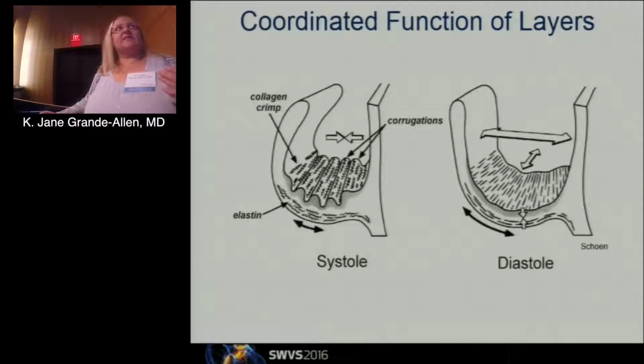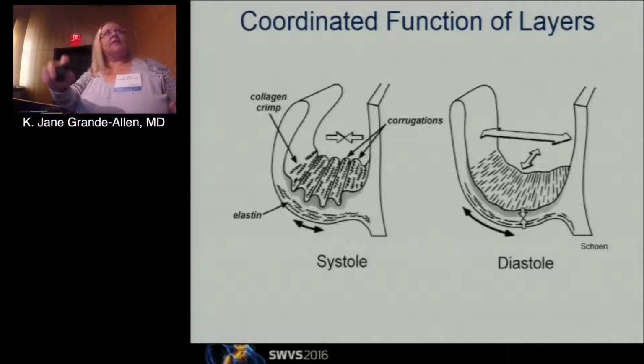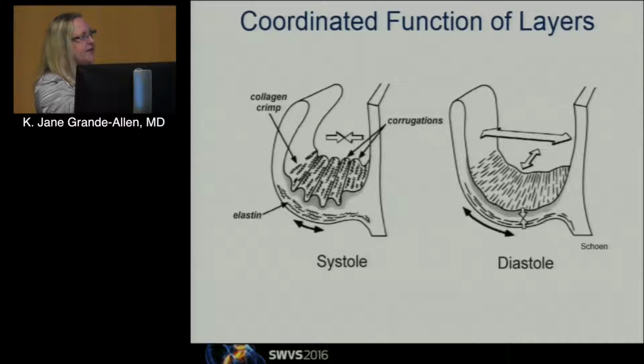Okay, so one of the reasons that these layers are so important mechanically is this: this is an illustrated cross-section of a leaflet in the resting state with the valve open. And then when pressure is applied, this leaflet will get pushed out towards the center of the valve orifice. And as it does so, the collagen fibers stretch out, the elastic fibers stretch out, and then with the removal of the pressure load, everything will return to their molecular resting state and allow the leaflet to be pulled back to the normal open position.